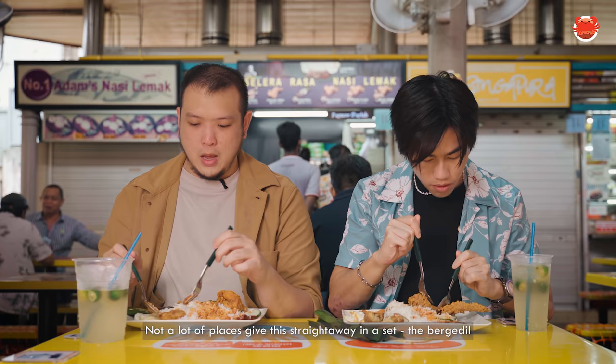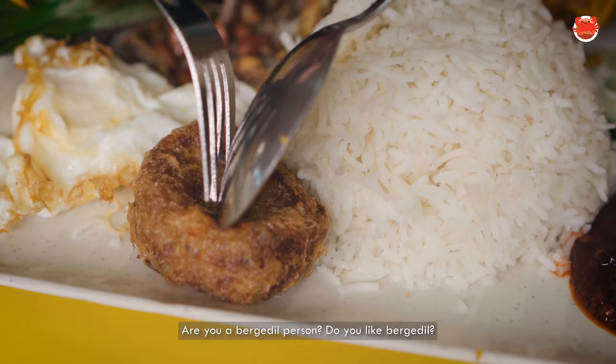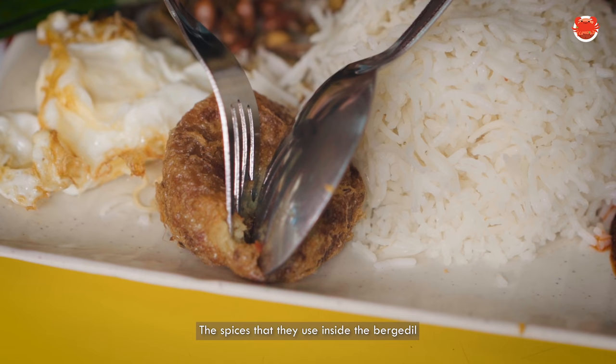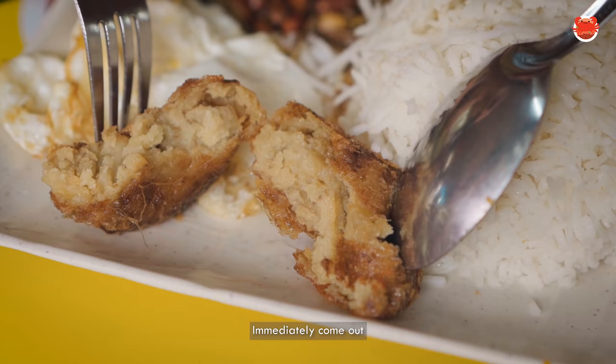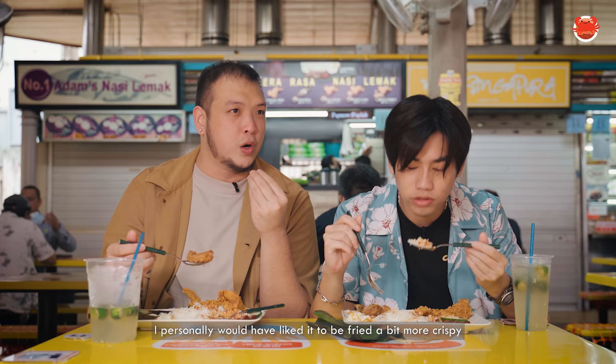Not a lot of places give you this straight away in the set when they have the begedil there already. Are you a begedil person? Do you like begedil? Yes, I love begedil. I know I have some friends who really don't like begedil. You know who you are. The spices inside the begedil immediately pop out. I personally would have liked it to be a bit more fried, a bit more crispy.